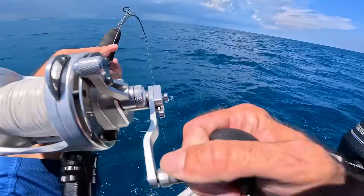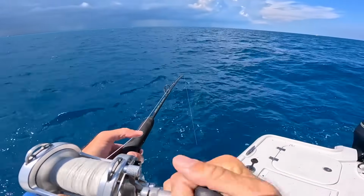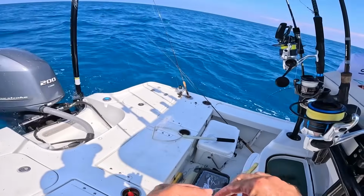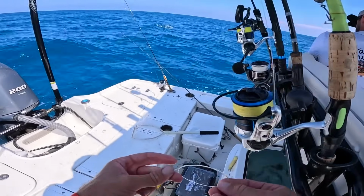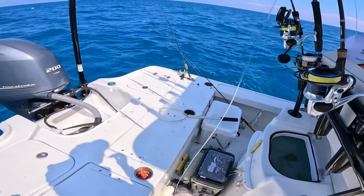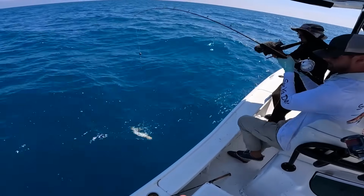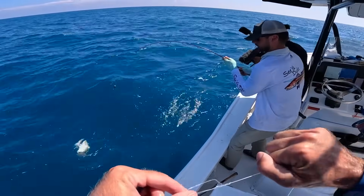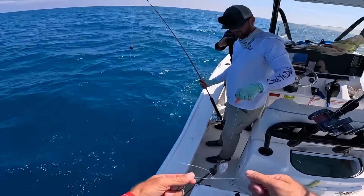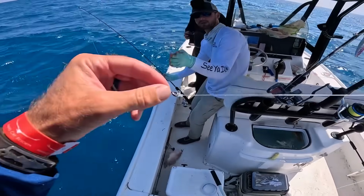Oh, just got hit. Oh, he came off again. Something good? Yep, something off the bottom. That might be a nice mangrove. Come on up. What do you got, bro? There's the leader. Big mangrove. Dude, stud mangrove. That's what's eating our pinfish down there. Look at that one. That's dinner right there. Yeah, that's more like it. Oh, hook popped out right there.